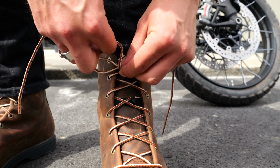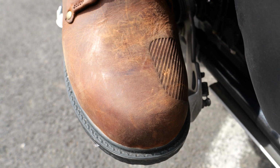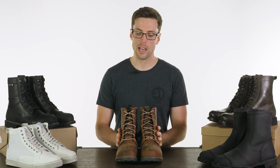You've got a little bit of extra detail on your toe there to make them a bit grippier, specifically on the left side, obviously where you'll be interacting with the gear lever. I really like how solid these boots feel. I also like the comfort that you get straight out of the box.